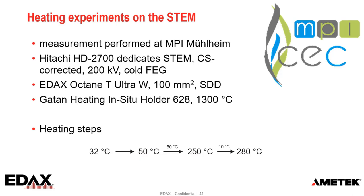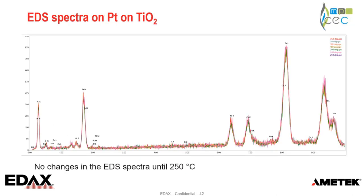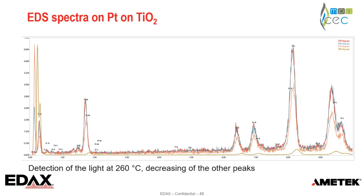After every single heating, the EDS spectrum was collected. The investigated sample was a catalyst, platinum on titanium oxide. The seven overlaid spectra acquired at the different temperatures show no change in the EDS spectra. But by adding the results at temperatures from 260 to 280 degrees, visible light was detected. It was first detected at 260 degrees, and increases with the temperature up to 280 degrees.